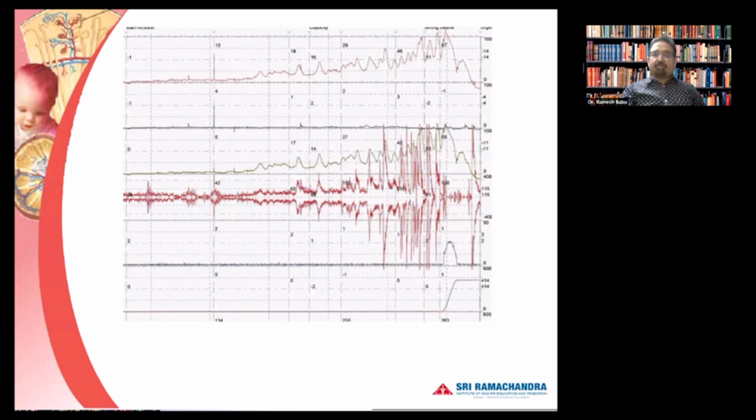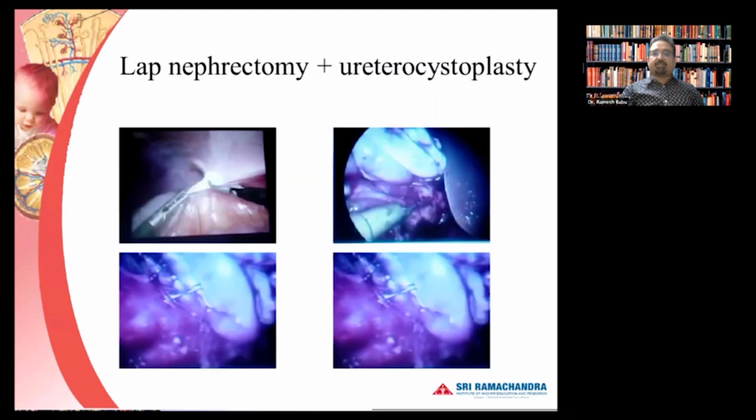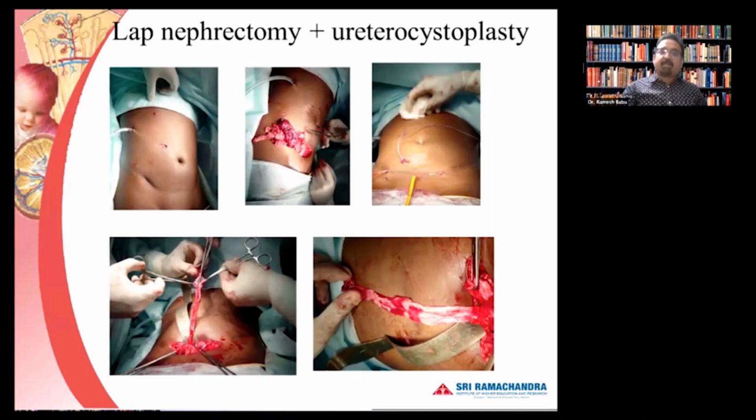And as I told you earlier, this patient had a right kidney which was refluxing with poor drainage and hydroureteronephrosis. So we thought, why don't we offer a laparoscopic nephrectomy and ureterocystoplasty? So this is what we have done. So we did a laparoscopic nephrectomy, and through the Pfannenstiel incision, that was the original ureterostomy scar.